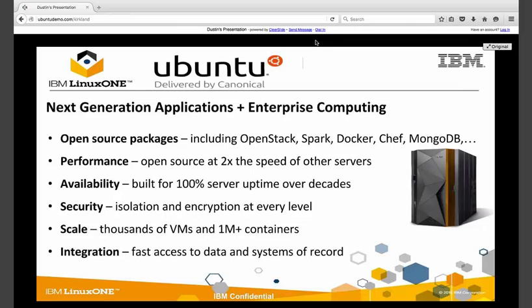Now, it's a different instruction set in terms of the processor, but with Linux itself being portable and the open source packages in Ubuntu having been ported across, and with many of the most important open source packages like OpenStack and Spark and Docker also having been ported across, this means it's very easy to move workloads between different platforms. So why would you want to do this? Well, there are some advantages that come from running on a really big computer.